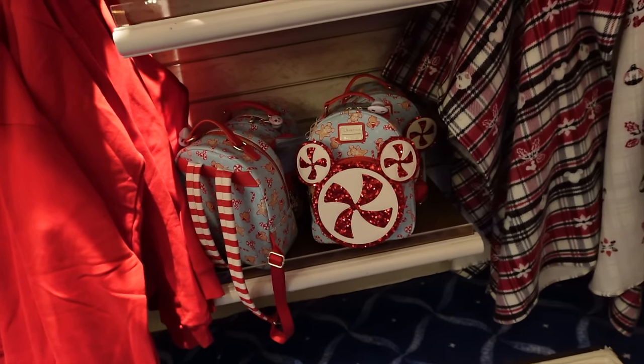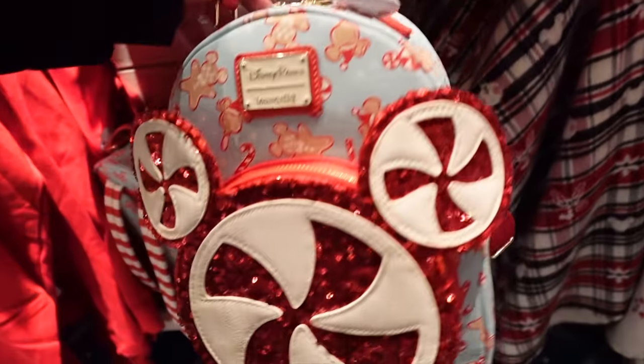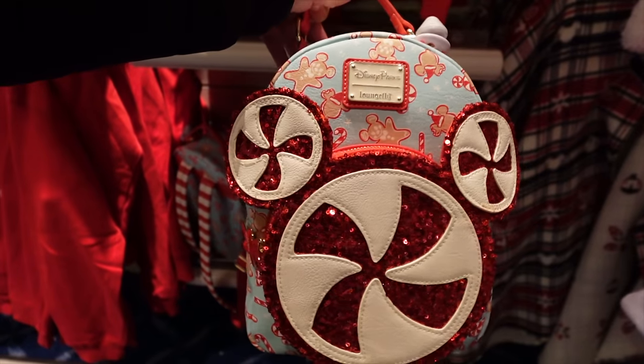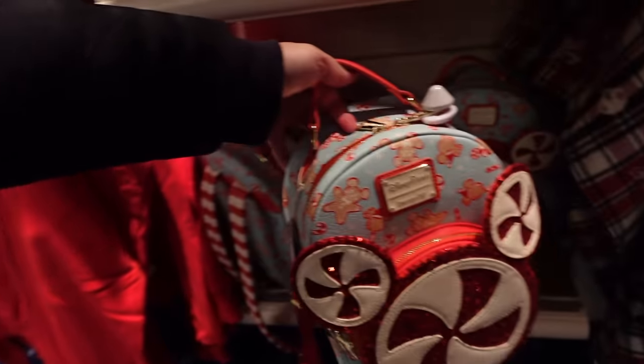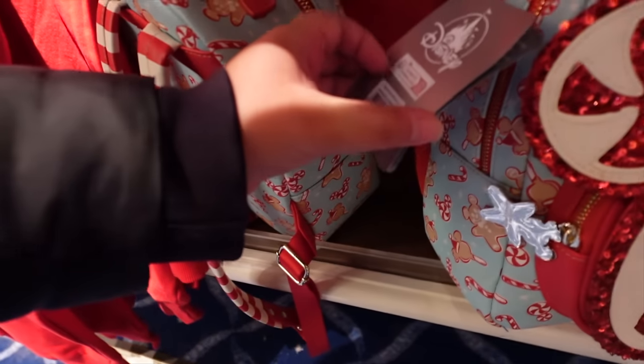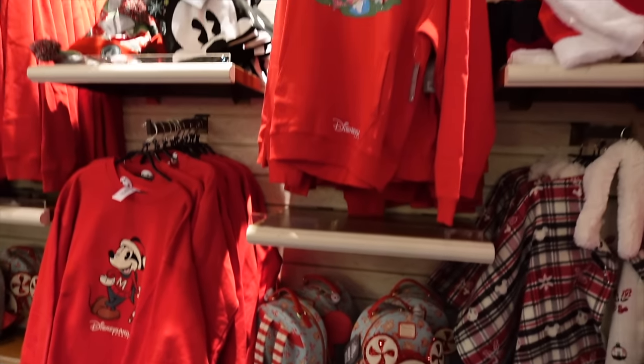They've got this Loungefly, which is not new. I think this has been around for a while. It's a Disney Parks Loungefly. I do enjoy the big candy cane pocket on the front and all the gingerbread Mickeys. It's cute. Price-wise though, Loungeflies are just always expensive, and I'm pretty sure, yeah, 90 euros for this one. No, sorry, not for me.